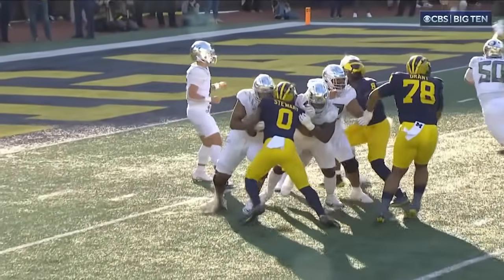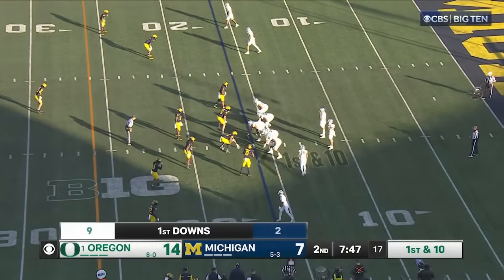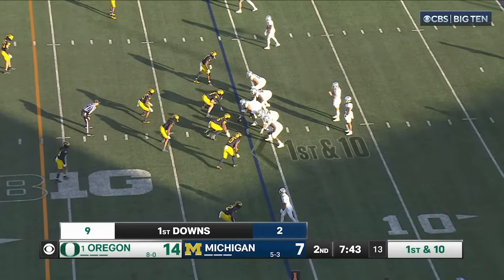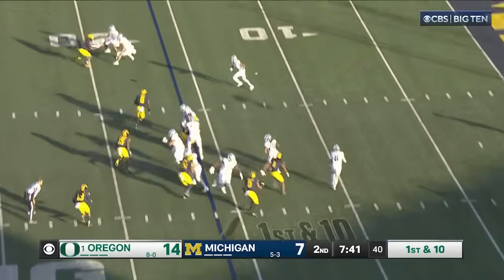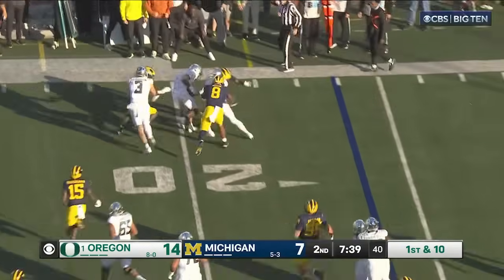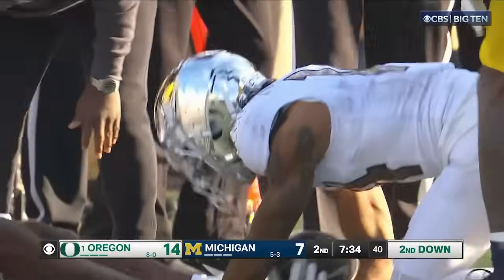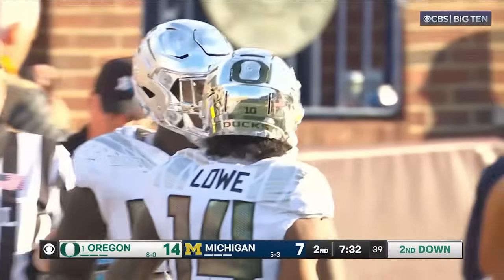Quick pass. Tough for anybody to get to him on that one, and he's double teamed. That's first down at the 16. Jordan James back in at tailback. They fake it to him, throw out in the flats, complete to Justice Lowe. And Justice Lowe's going to have to pick up more and more slack with Tez Johnson out with the injury.